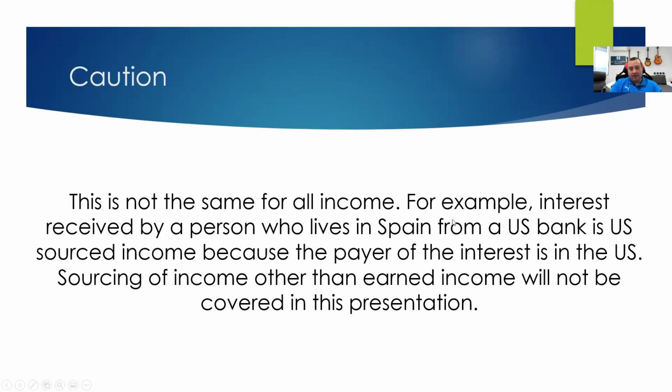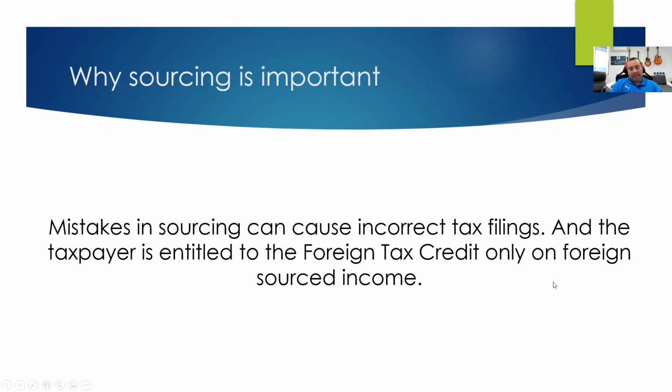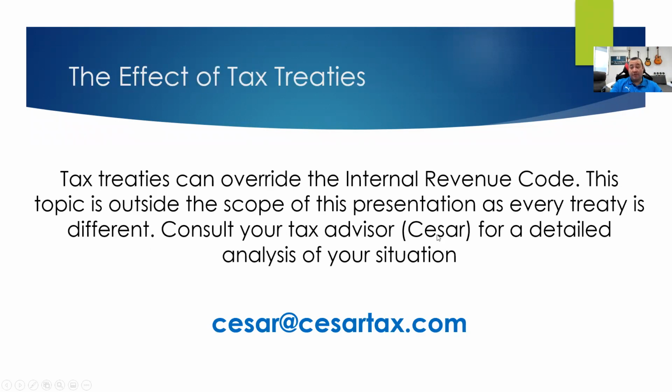It's not the same for all income. So for example, interest is sourced where the payer is. So if you get paid interest from a bank in New York, it is US income. As I said, this is important because it's needed to calculate tax benefits or even to pay the tax. Be aware, treaties may change all of that.